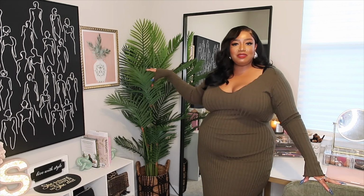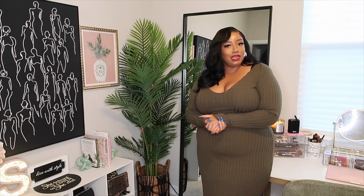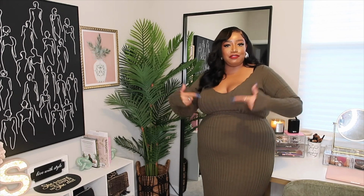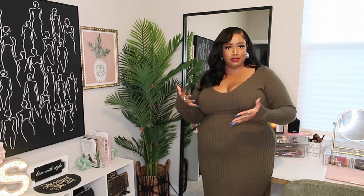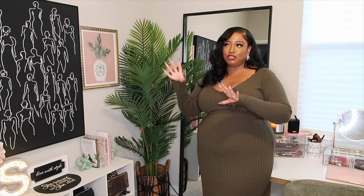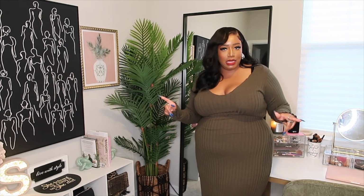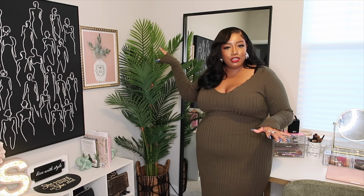And speaking of palms, I got this fake synthetic palm tree from At Home. Y'all, I did not realize how much a fake tree costs, okay? This was $70. Well, actually it was like $64.99, $65. Basically it was $70, okay? For a fake tree.